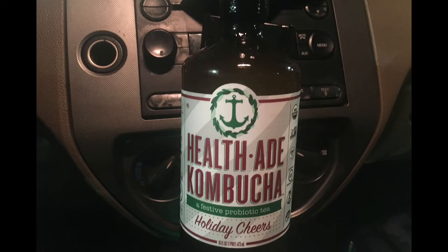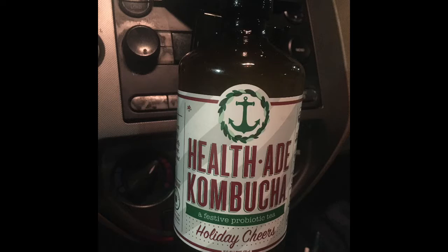All right, folks. Today I got something for you. It is Kombucha Aid Holiday Cheers. I was in the convenience store the other day, looking for something new, and I came across this. I was over in the kombucha section. I often go there because they have some flavors that I want to try or haven't seen before. And I came across this one. Health Aid Kombucha Holiday Cheers.